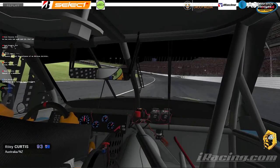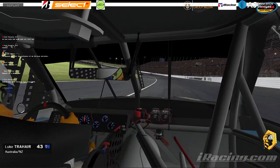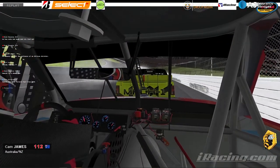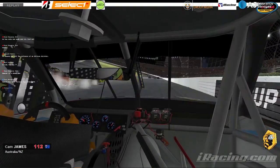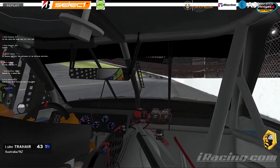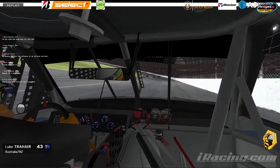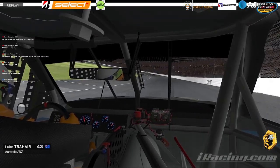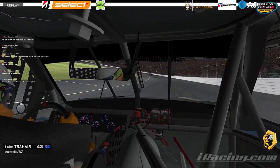You can't see anything in front of you, and you've just got to pray that you're going to make it through without any damage. This is on board from Luke Trehearn. Luke Trehearn's perspective, you can see he's just managed to make it through on the top side of the track there while all hell unleashes itself down on the low side. So he got a little bit lucky there as well to make his way through.